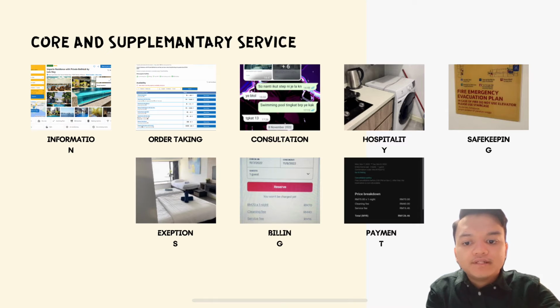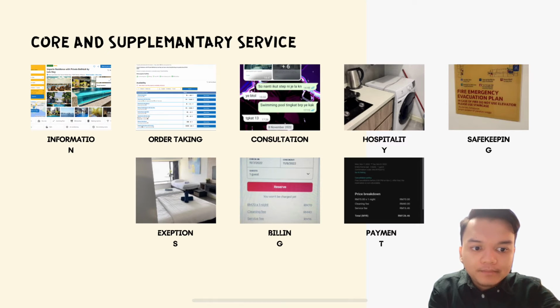So number 7 is billing. In billing, actually we see the price on the Airbnb app first before we proceed with our payment. The total for our room was 120 ringgit per night. We see it on the Airbnb app. And the last one in core and supplementary service is the end, which is payment.